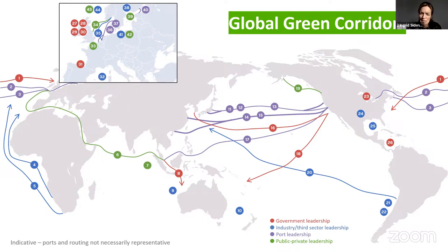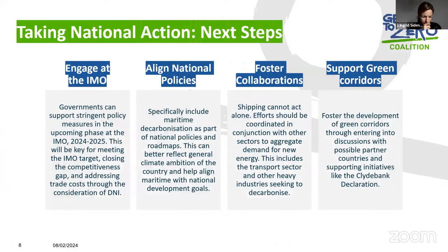And there are various reasons for engaging in green corridors. So it can be about manifesting maritime leadership for a country or a port, also about energy leadership if you want to play a leading role in energy security or energy production and supply. It can be about climate leadership, but also about making sure to be a front runner when it comes to innovation and technology. And it can be about developing and strengthening trade relations. So there are really multiple different motivations for engaging here in green corridors.